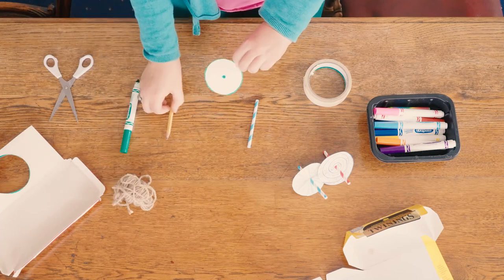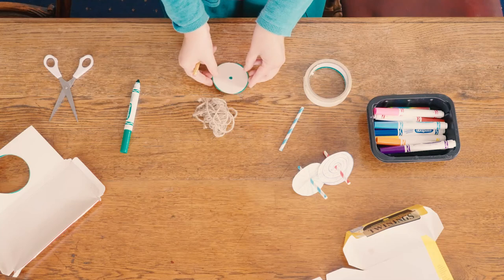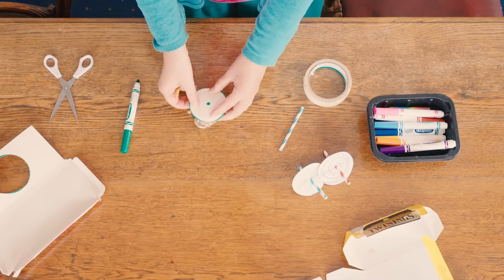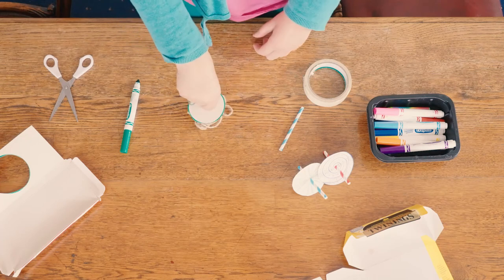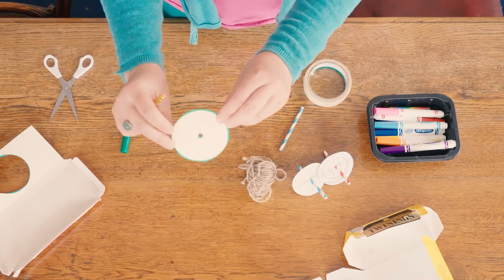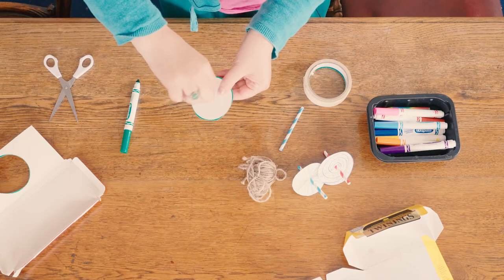Now I'm going to make a hole in this, and I'm going to do that by using my sharpened pencil. It will be a good idea for you to get your grown-up to do this. The best thing to do is to put your cardboard on something soft underneath. I've got a ball of string here. I'm going to push my pencil through. There we are. And it's nice and safe because it goes into the string. There we go. And I've made a hole now. Can you see my hole in the middle?